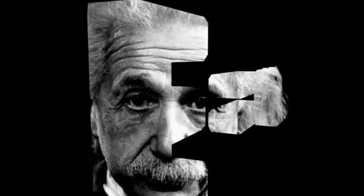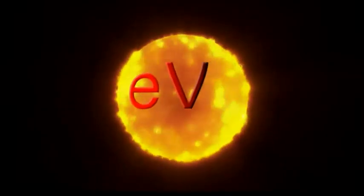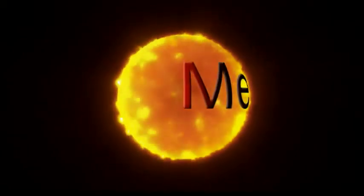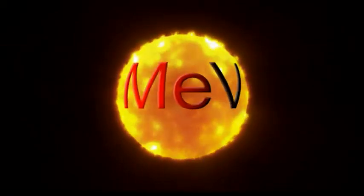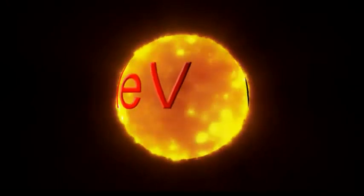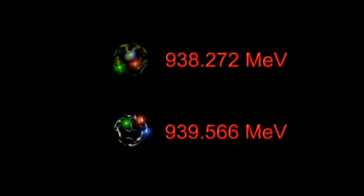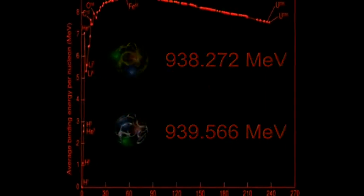Ever since Einstein demonstrated the equivalence of mass and energy, physicists often give the rest mass of tiny particles like protons, neutrons, and electrons in units of energy. Two convenient energy units are the electron volt, or eV, and its cousin, million electron volts, or MeV. Using these units, here are some facts that will come in handy. The rest mass of the proton is 938.272 MeV. The rest mass of the neutron is 939.566 MeV.